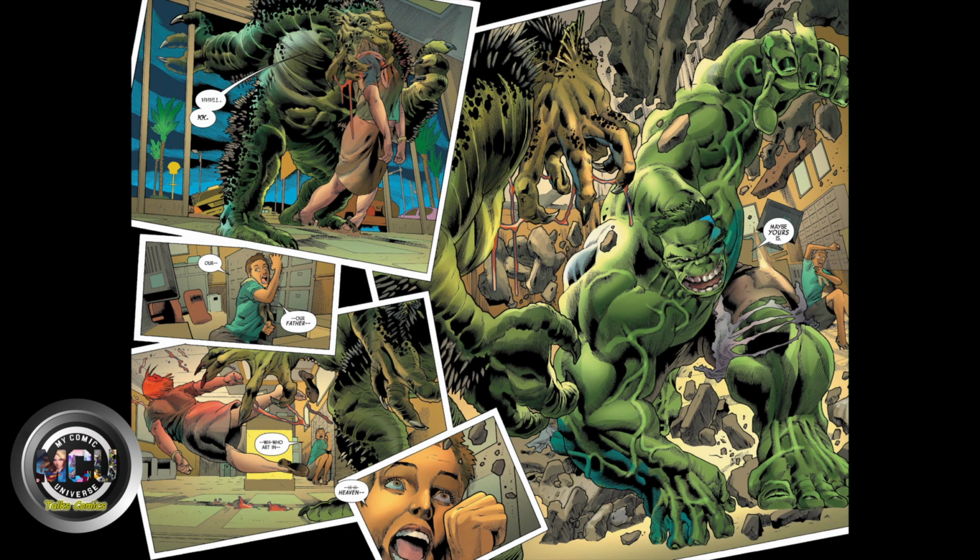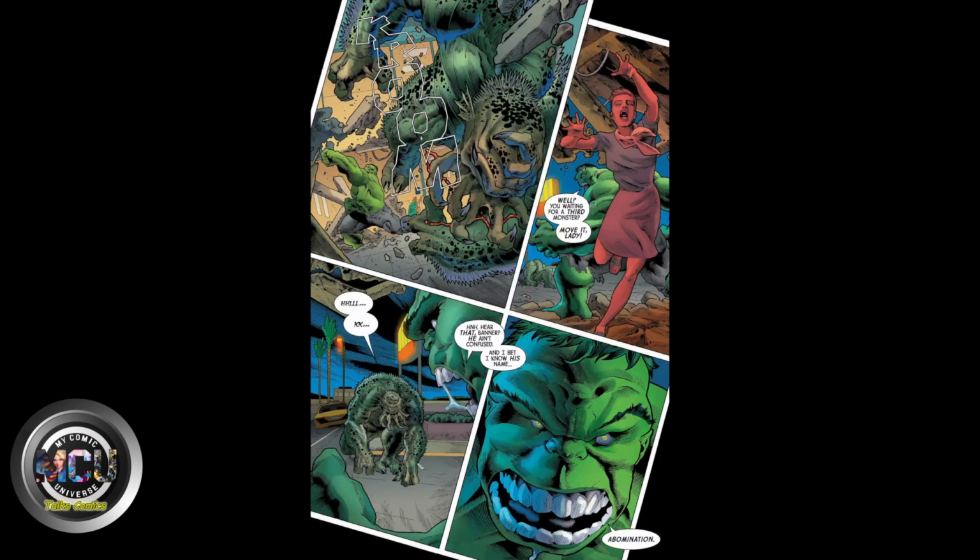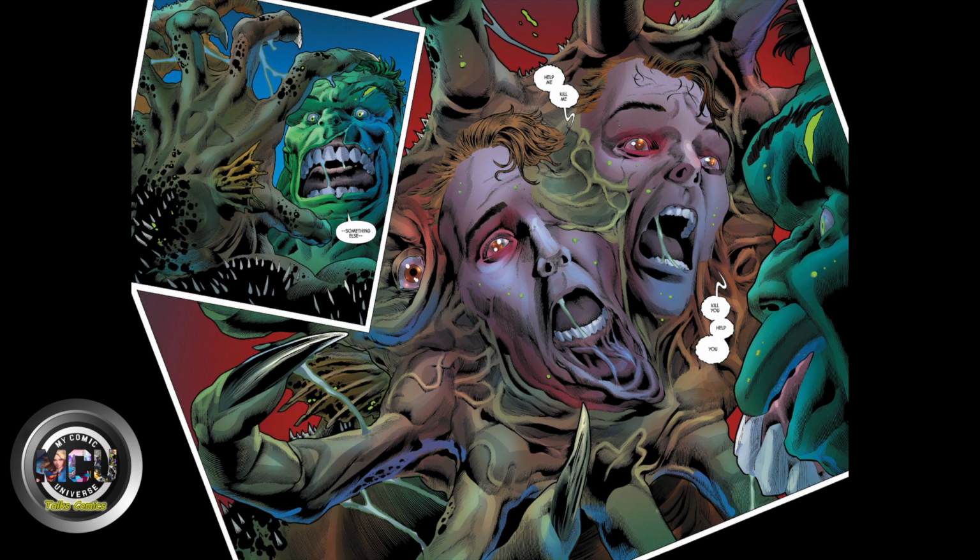Back at the motel, the Hulk takes on the Abomination. He begins questioning the monster during their fight, only to find out that Rick Jones's body is inside of the Abomination.